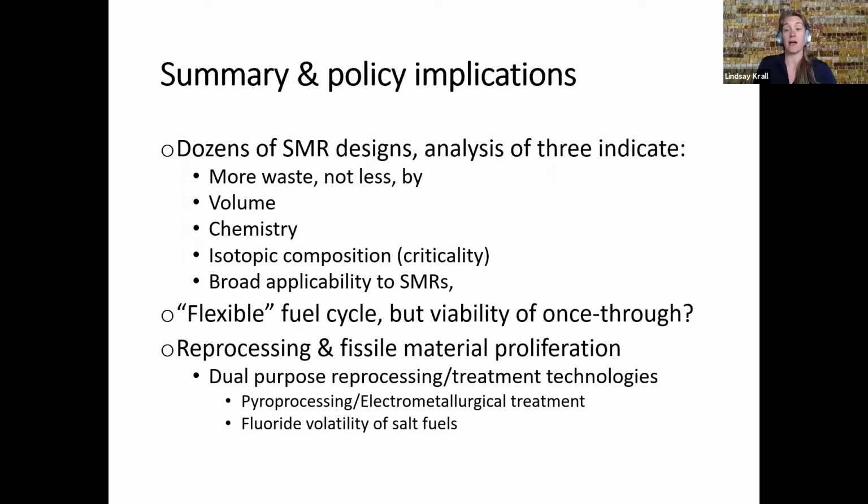An obvious follow-up to this study would be to further probe the implications that the back end of SMR fuel cycles will have for nuclear weapons proliferation.